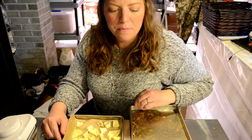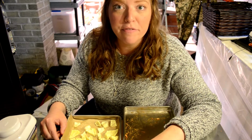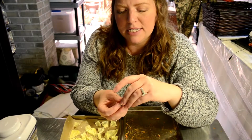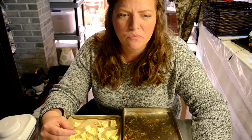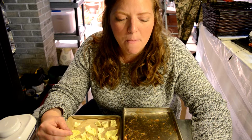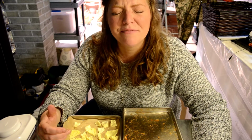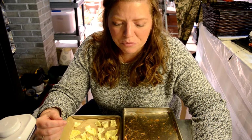Alright, and we'll go ahead and try our yogurt drops so we can just get the remainder of things in packages. So like I said, it was a rhubarb yogurt that we did. It's so weird, but good.